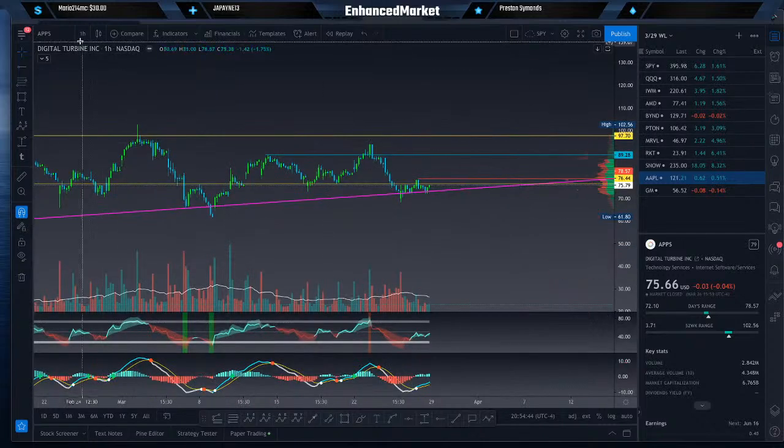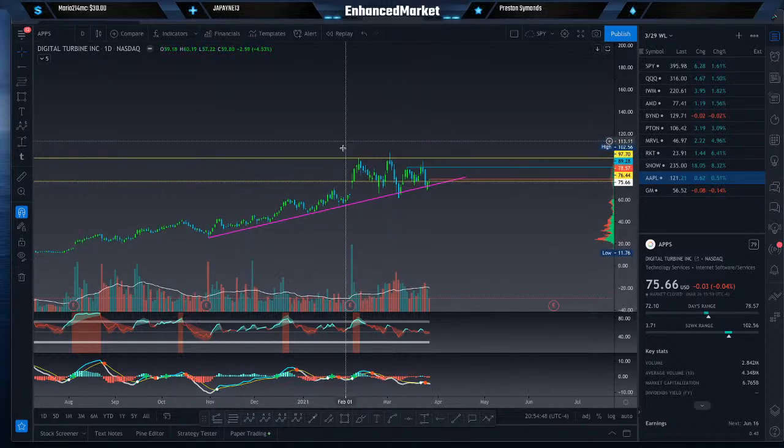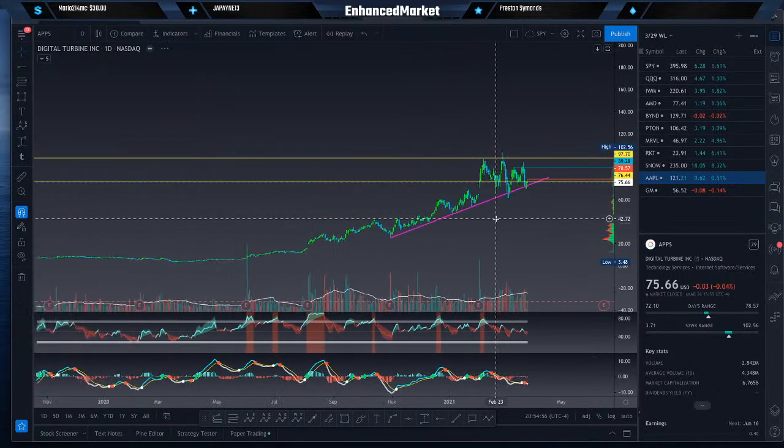Let's check out the 1 day. I mean, look how choppy this is. Crazy. MACD, it's definitely due. So this could definitely move, I think.